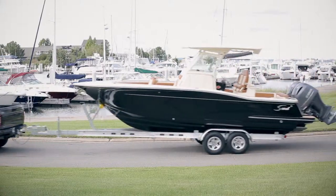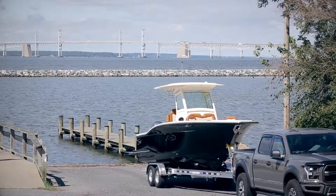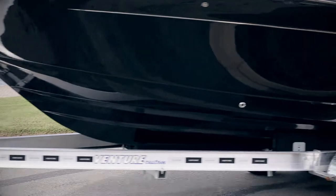Whether a seasoned boater or new to boating, a Venture Trailer provides everything you need to get out and stay out on the water. You're guaranteed a lifetime of support from the first decision to buy a boat, the guidance needed to maintain it, and the service needed to keep it on the road.